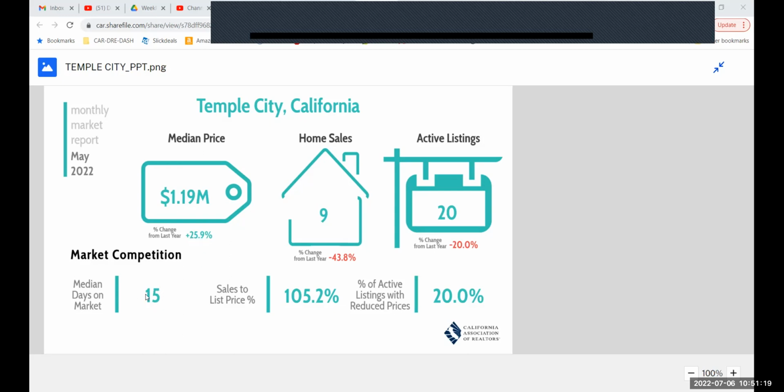15 days on the market. That's double the time as compared to Hacienda Heights. Same sales to list price ratio. There is a lot more, 20% are reducing their prices. So this is showing a trend towards a softening. And home sales have decreased here, with a lot fewer active listings than before.